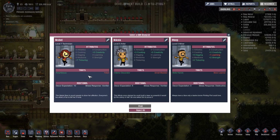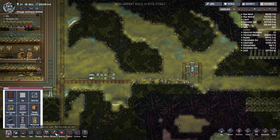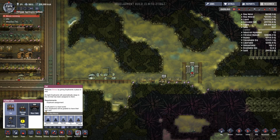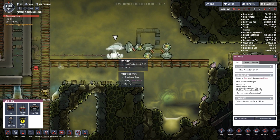Vomiter, explosives, small bladder is very good. Interior decorator is not so great. Amphibious is kind of nice. Let's go with the small bladder. Yeah, welcome. I need 15 of these guys to house my plates of snot cakes, so might as well, I guess. Something like that.